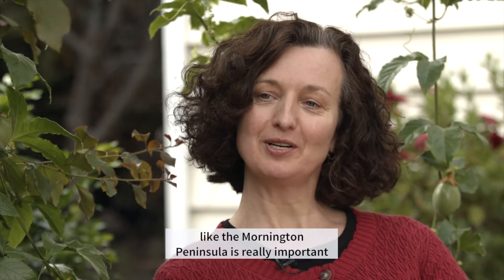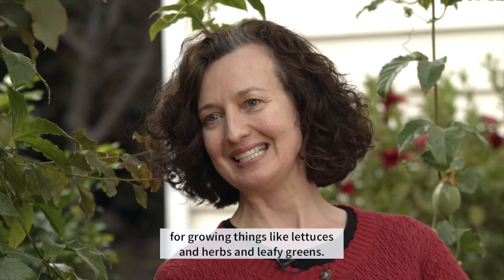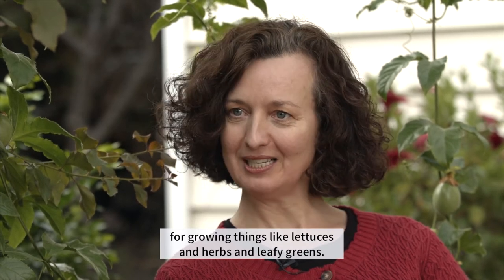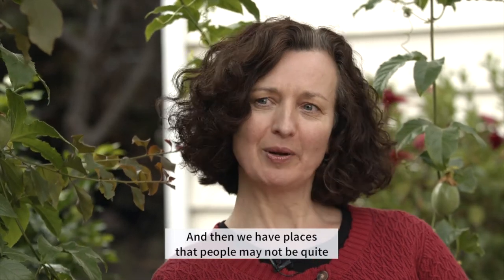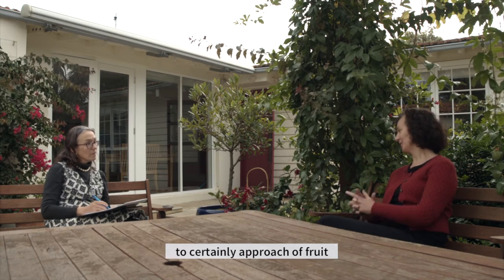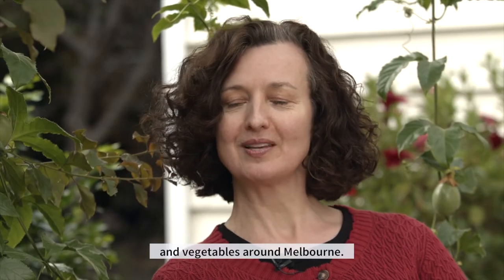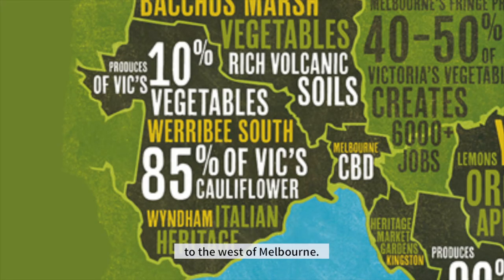And then places like the Mornington Peninsula is really important for growing things like lettuces and herbs and leafy greens. And then we have places that people may not be quite so familiar with, but are really important to certainly a production of fruit and vegetables around Melbourne. So that'd be places like Werribee, around 30 kilometres out to the west of Melbourne.